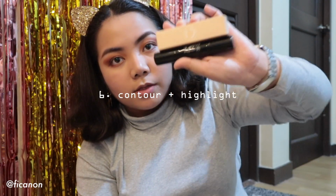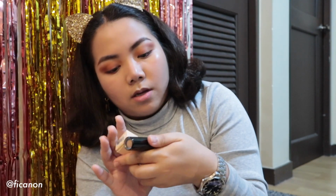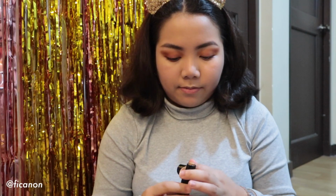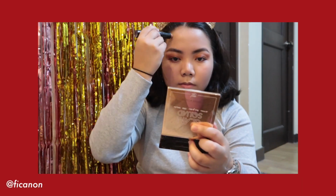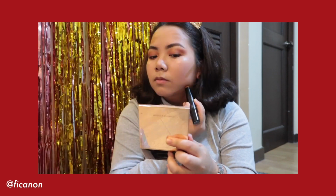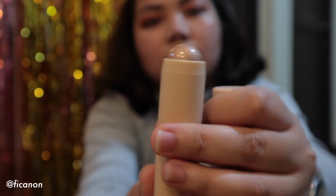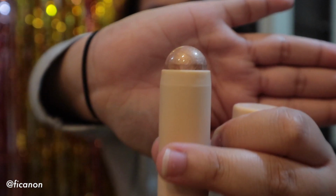So I'm gonna be using two products for that. One, Everbilena Sculpt and Strobe Stick. And then the other one is, of course, the Sunnies You Do You. So let's contour my huge face. Let that sit for a while, and while that's chilling there, we are using the Sunniesface. Maganda siya. So look. And that's it.